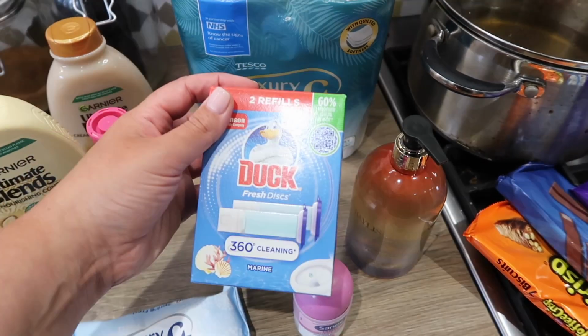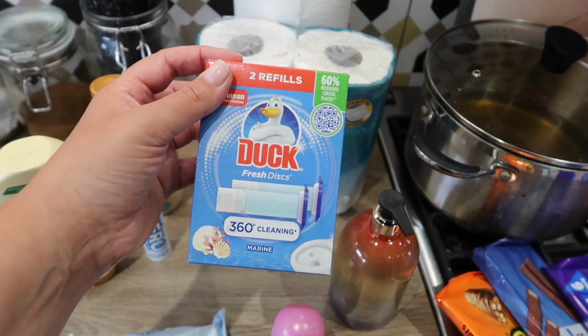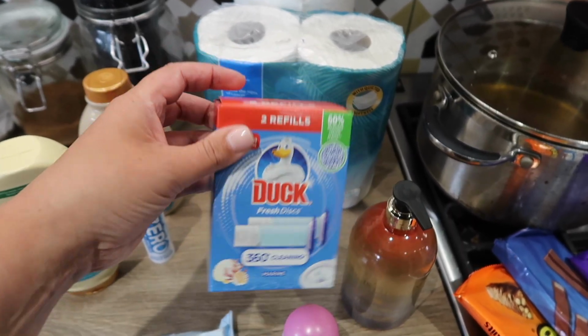Some of these duck refills. This is a complete luxury item, but I love the way they make my bathroom smell. I get these duck discs and I stick them on the toilets.